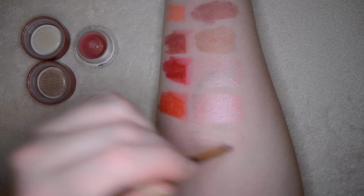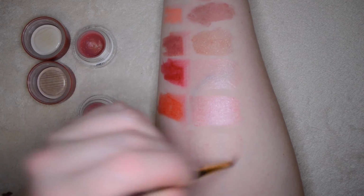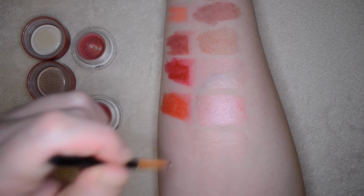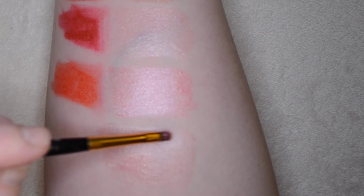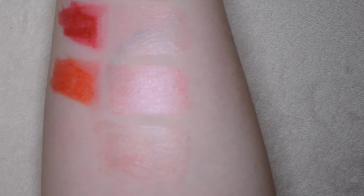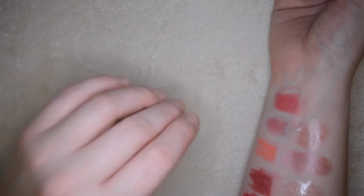Now this is the most subtle of the three, which is probably why I liked it so much. But it's a straight up lip balm. There's nothing glossy about this at all. Nothing glossy about any of them really. So yeah, you can barely see that one. That one pretty much passes as a lip balm. But it does give the most pretty subtle wash of colour on the lips. And I absolutely loved it. But because I've had it such a long time, I'm sorry, but you're going to go too. So we're doing pretty well so far. I'm definitely getting rid of more than I'm keeping by the looks of it, so I'm happy about that.